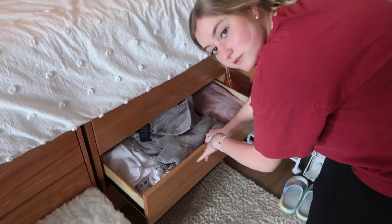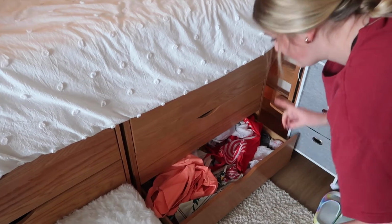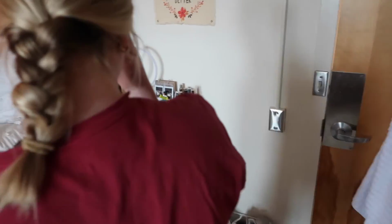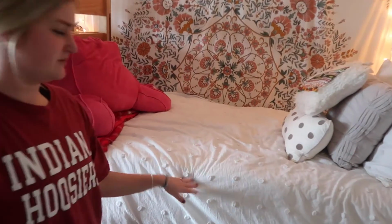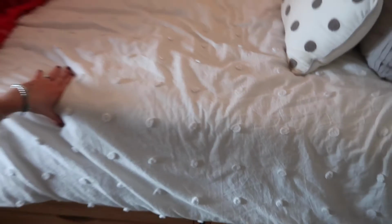So if I needed to put anything in there, I could. My towels. Wow. And then down below I have like Walmart stacks, Target stacks, reusable bags. So yeah, that is everything. And then my bed. My comforter, I can't remember. It's like Kohl's, like one of those places, somewhere that sells stuff.